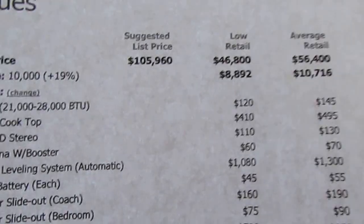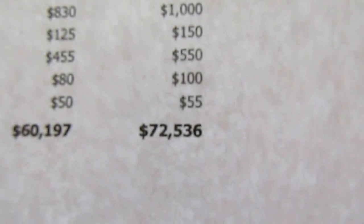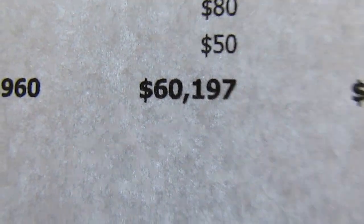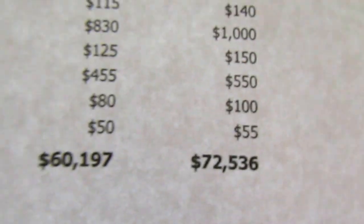This includes the options that are not standard, like the slide-out toppers, electric step, and a few other little things, the little TVs in the back and all that stuff. Again, folks, average retail, adjusting for the miles and the options, this is what I'll send to my banks, $72,536. Average low retail is $60,197. So basically, you're buying a $10,000 motorhome, one of the rarest floor plans that you can find, and you're almost $13,000 under NADA retail with 10,000 miles.